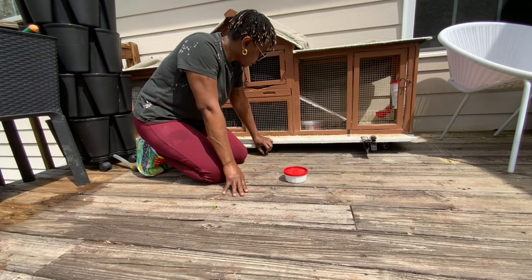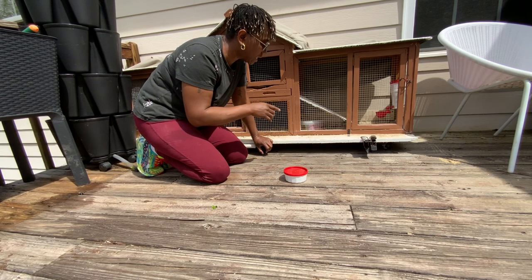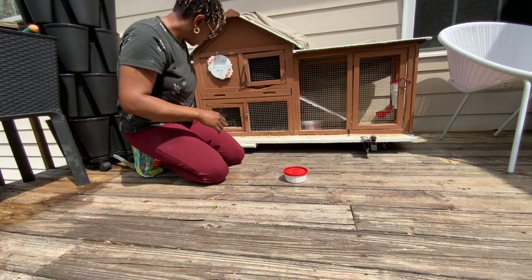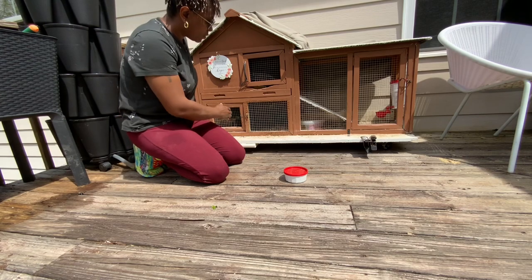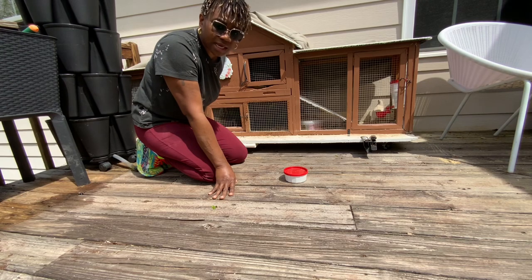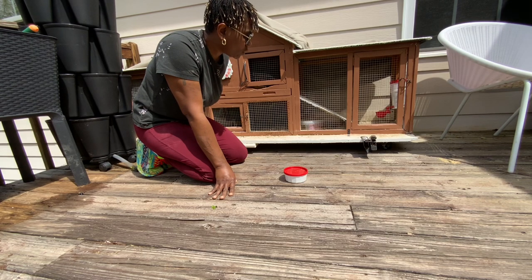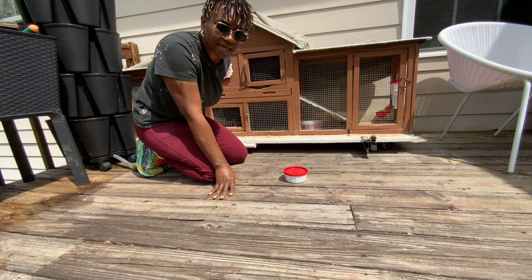So I think what I'm going to do, I'm going to end up sucking all this sand out with the shop vac. And I'm going to do just sand on this side. And the rest of this, I think I'm going to use wood chips and see how that goes. And I'm going to use some coop and compost to keep the smell down, because I don't want the smell, but also I don't want the flies with the smell.